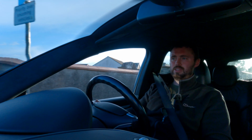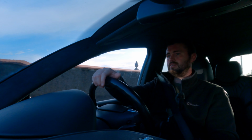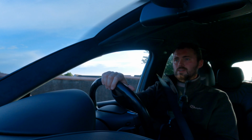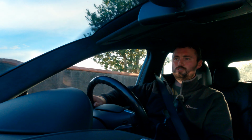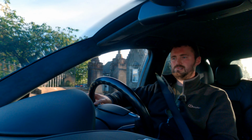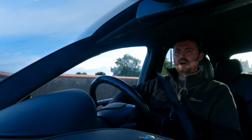It's okay having the big engine with a bit of speed for overtaking or getting up to speed and all that kind of stuff. But having the sporty chassis stuff with the low profile tyres, I think it makes it a worse car overall.